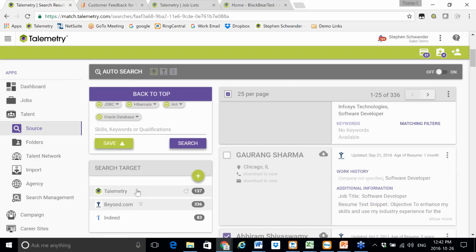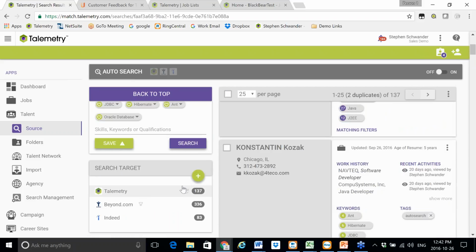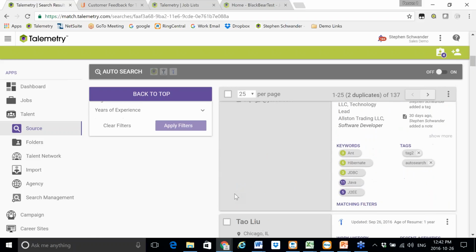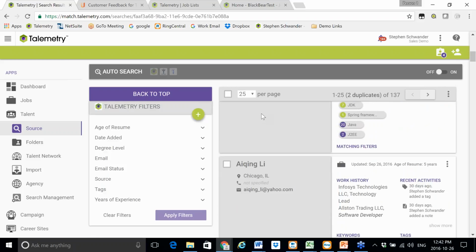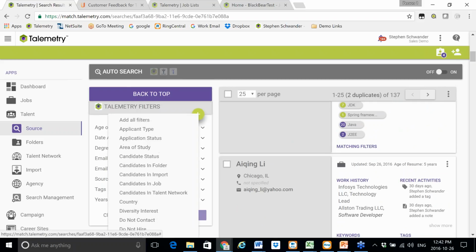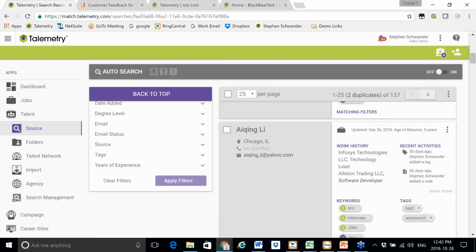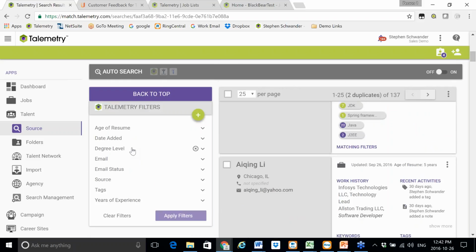So let's come back to the telemetry data, which is data I already own, paid for in the past, or people came and applied. I already own that data. As I bring back searches, if you notice, I've got lots of filters here that I can use. I can use typical filters that are sitting here on the front page, like how old is the resume? Do they have a degree? Do they have an email? What source did they come from? Are there any specific tags that I'm looking for?